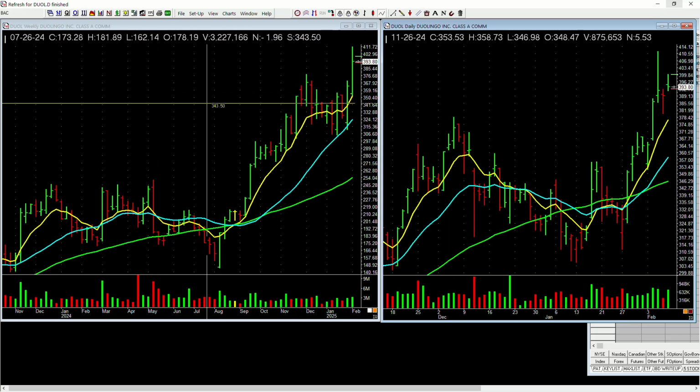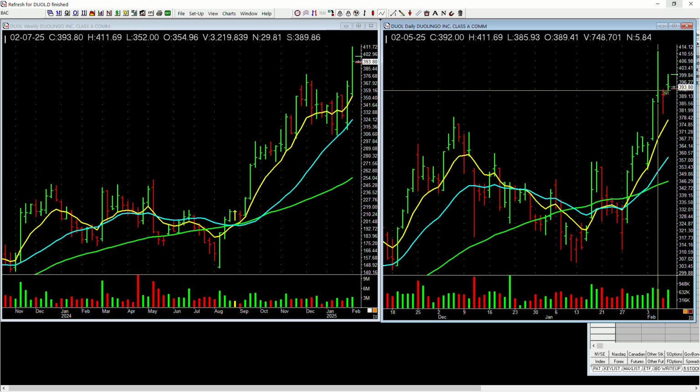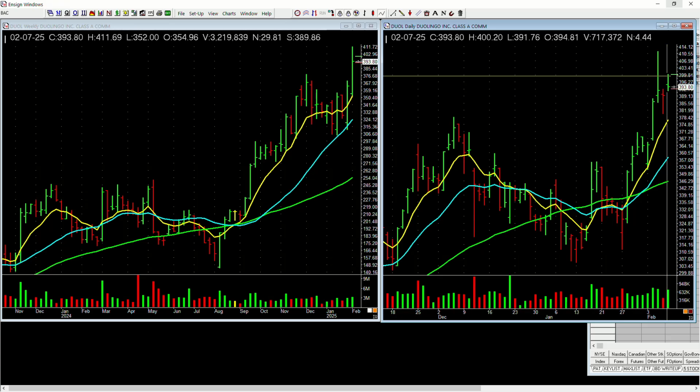So here's Duolingo. DUOL. Weekly on the left. We own this. Lift it up. Pull back a little bit on the weekly. On the daily, a tail bar. Ran up. That's a negative on the daily. And then it fell, but then it picked up again on the daily and closed up on the day. However, it closed below where it opened.